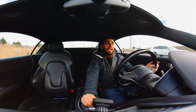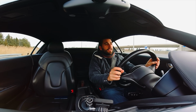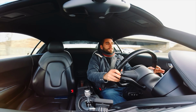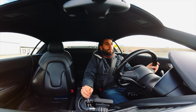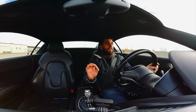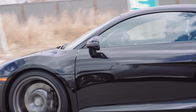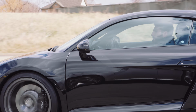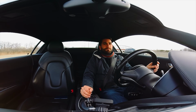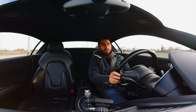We're getting off this on-ramp, downshifting into third gear with this gated manual transmission. Look at this. You guys hear that? Just unbelievable power. And this engine loves to rev. You can just hear the air being sucked into the engine from the side blades. Oh my God. That's what I love about this, all your sensations are being tingled, if you will.